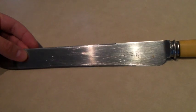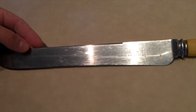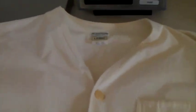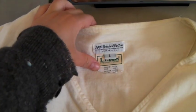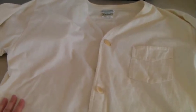But I had this up for, I think, $50. I got an offer of $38, and I took it. So $38 for just a kitchen knife is pretty cool. This is a vintage L.L. Bean, 100% combed cotton, made in the USA, Henley shirt, they call it. You can see it says made in the USA, so you know it's vintage. I had it up for $24. Someone offered $18, and I said yes.